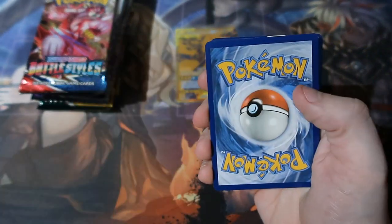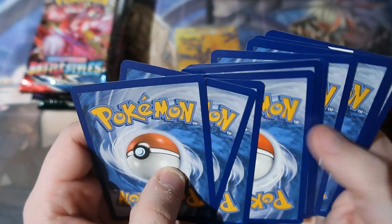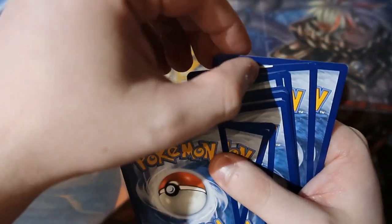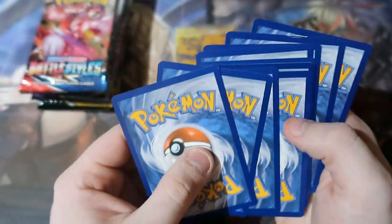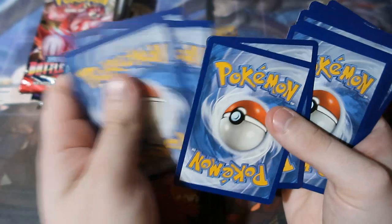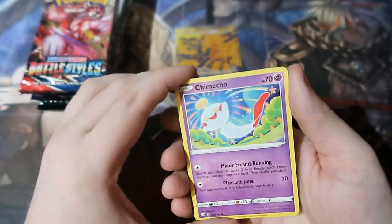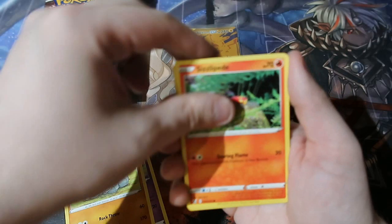Here's the code, and it's gone. 1, 2, 3. Whoa, look at that. That card there has been ruined. Hopefully that's not a bad card. 1, 2, 3, 1, 2. Yeah, I think that's how it was. So, it's just Onix, that's fair enough.